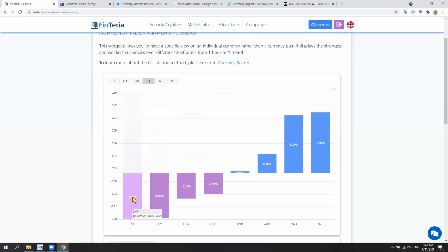And the loser of the day was the Swiss franc. Once again, the Swiss franc lost 0.29%. And if we just speak about the euro and dollar, you can see that the euro has actually lost 0.16%. So there was a downward movement. So euro dollar decreased, but only slightly, probably only about 0.2% in total.